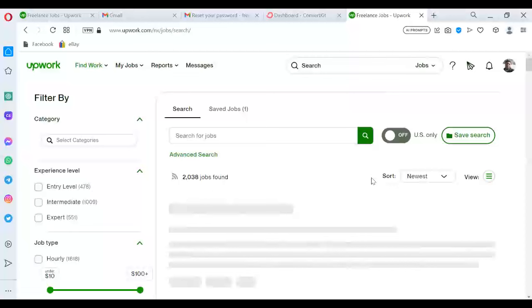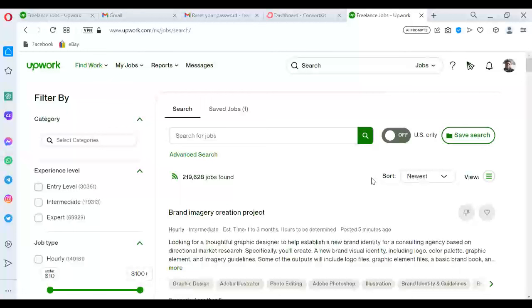I believe some people should have mentioned some categories they're interested in. Oh, someone said data analytics. Okay, let's go for data analytics to do.